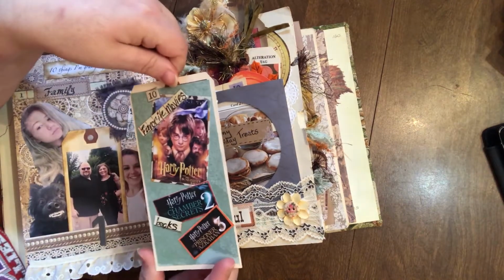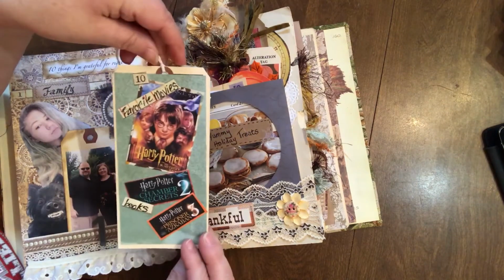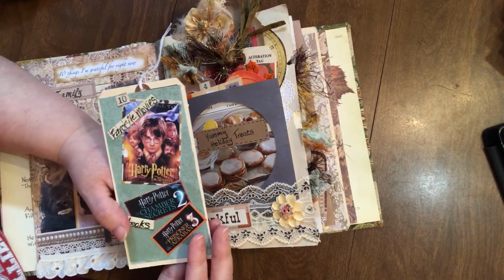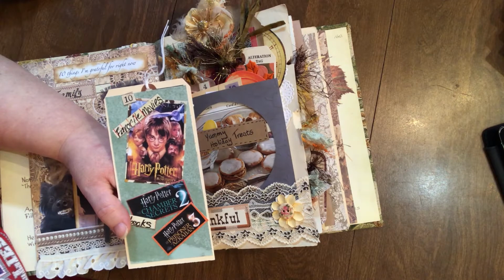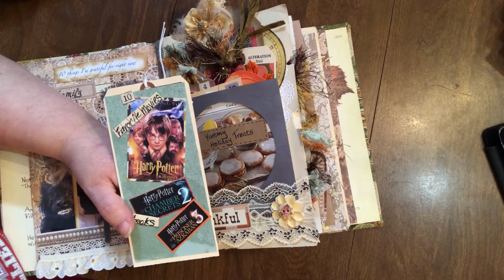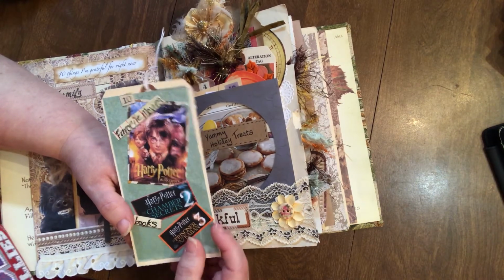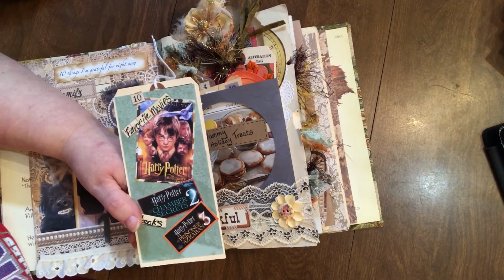Number 10, I'm thankful for favorite movies. I particularly used the Harry Potter series on this tag, but we have certain movies that if there's a marathon on, we will watch it no matter if it's been on 400 times, 500 times. Harry Potter's one of them. Lord of the Rings is one of them. We are a big sci-fi series group of people. So we love it. Now, our youngest daughter is like, oh my God, are we watching Harry Potter again? And she'll leave the room.